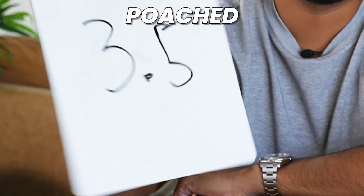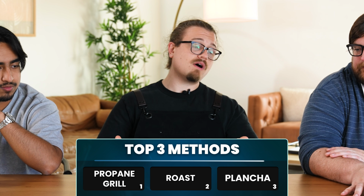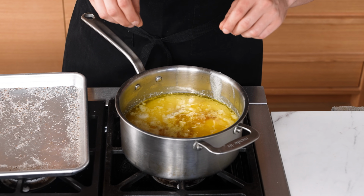So our ratings come in at a 3.5, a 5, and a 5. 13.5. Flavor-wise, I do detect the butter, but it's not revolutionary, and you can get that by basting it, so 5. So you go to a movie and you get popcorn and you douse it in butter, you're not really tasting the popcorn itself. It's more like a vehicle for the butter, and that to me is what this steak is. I just wasted a bunch of butter for no reason.